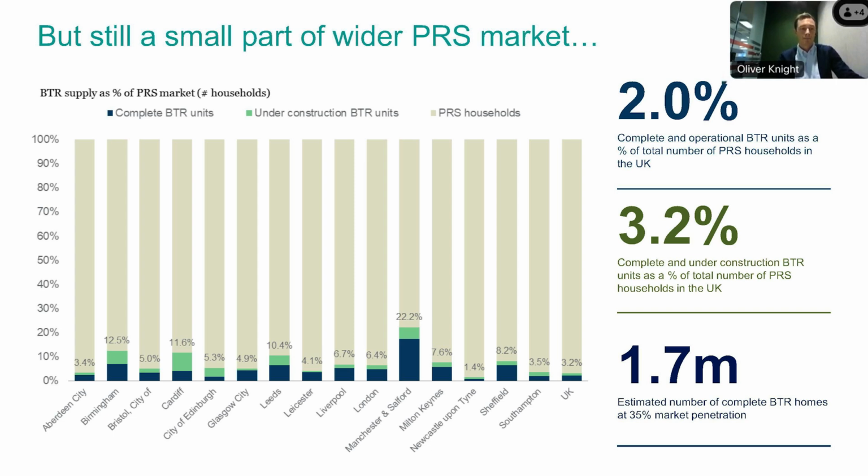In terms of some context around that figure, it means that the 122,000 completed units that we have currently would need to rise to 1.7 million build to rent homes based on today's population figures. So, the key takeaway here is that we are very much at the start of this journey. We still see there being a huge opportunity for scale in pretty much all locations. Patrick, at this point, I'll hand back to you.